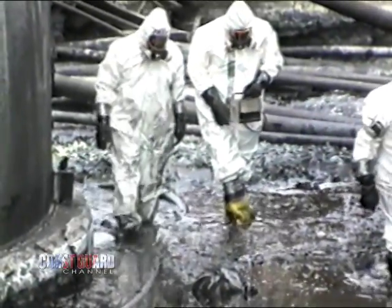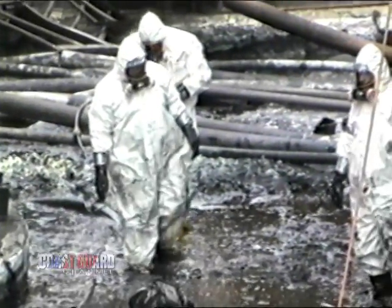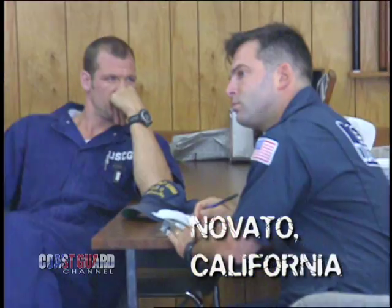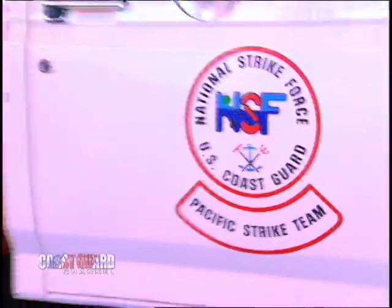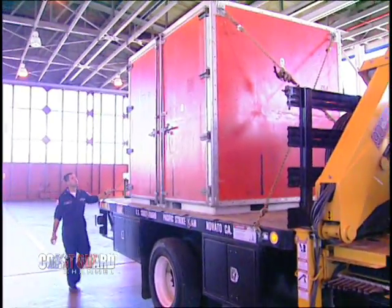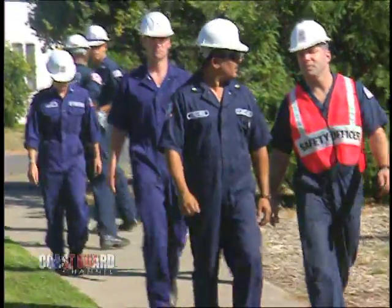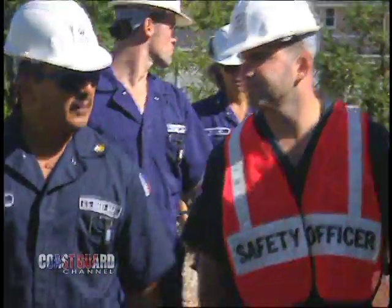Your job is to enter the contaminated area, clean it up, and make it safe for public use, despite the risk. It's definitely not an easy mission, but it's all part of the job for the Coast Guard's National Strike Force. Since 1973, this special branch of the Coast Guard has been responsible for oil and hazardous substance removal, emergency response, even counterterrorism. Based in the Gulf, the Atlantic, and the Pacific regions of the U.S., these teams consist of highly specialized individuals. This means their training can get intense.